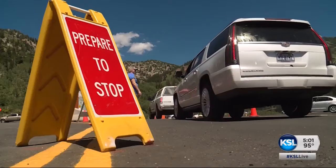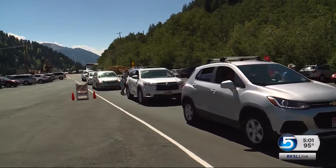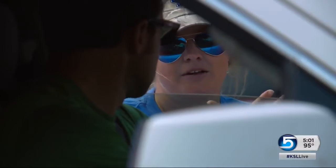Alta Mayor Tom Pollard wants people to prepare for crowds when they come. Y'all been up here before? Over the summertime period from July through September, we'll see almost 100,000 cars on this road. I've seen over 1,800 cars a day, and I only have 40 spots up there.